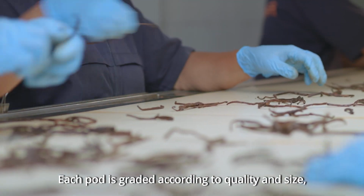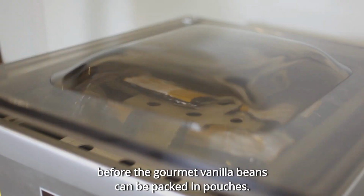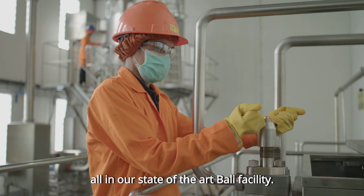Each pod is graded according to quality and size before the gourmet vanilla beans can be packed in pouches. We also add value through extraction, grinding, and spray drying, all in our state-of-the-art facility.